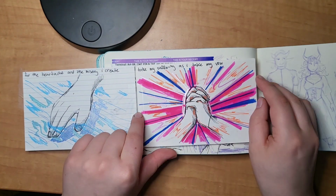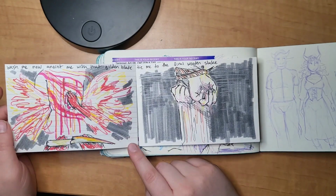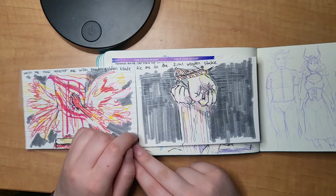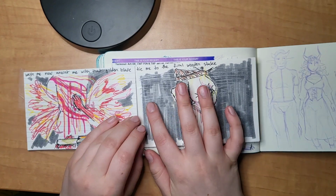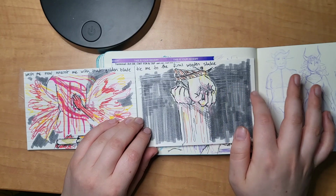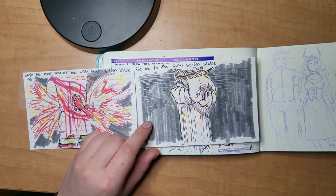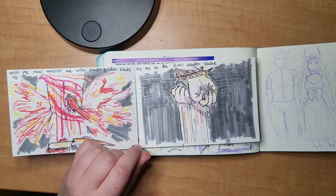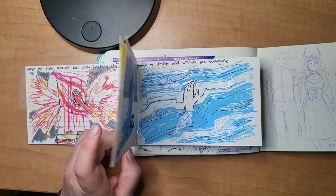Then take my suffering as I take my vow, another one I like. Wash me now, anoint me with that golden blade. Not a fan of it, but it's okay. Tie me to the final wooden stake, I think was really good. I could not find any references on Pinterest for it because if you just look up hands tied behind your back, they assume you're trying to look up something not safe for work, so they just don't show you anything, so I had to use my own hands as a reference.